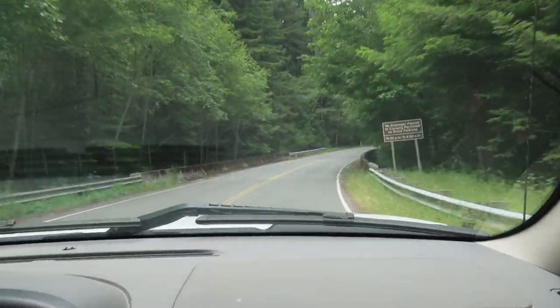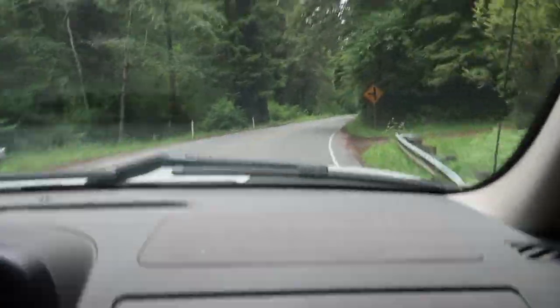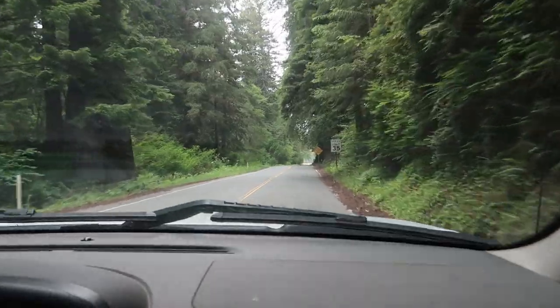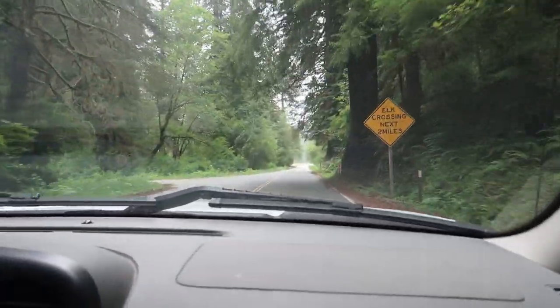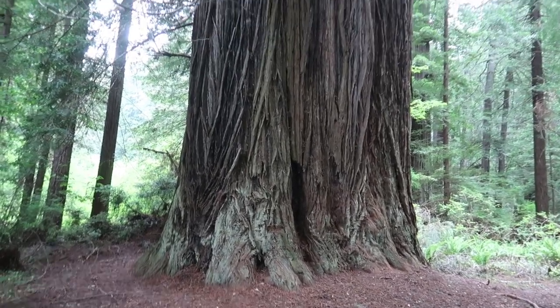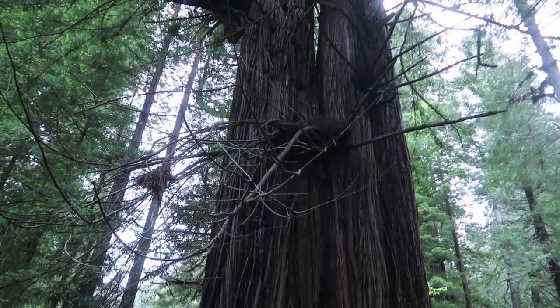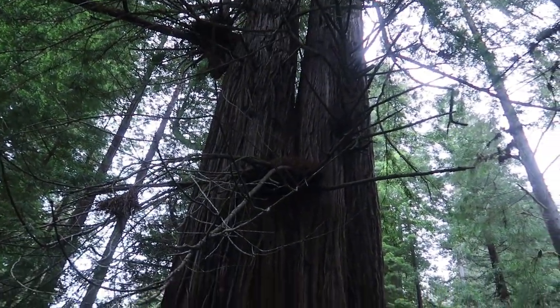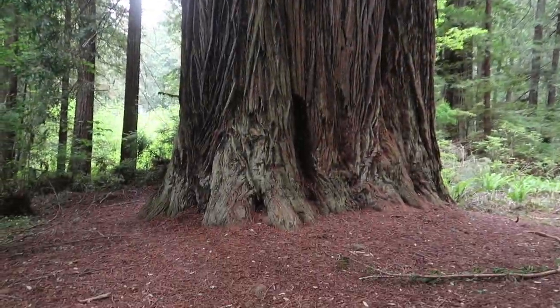So after a little bit of backtracking, we think we found the entrance, but there's not very good signage, so we're not entirely sure if we're in the right spot. Elk crossing, sweet. This tree is so big. This is like twice the size of that one we saw before. It looks like it's split into two completely separate trees. No, more than that, because I think this one's split. That's crazy.